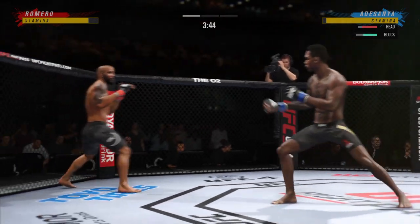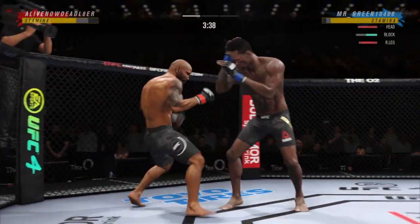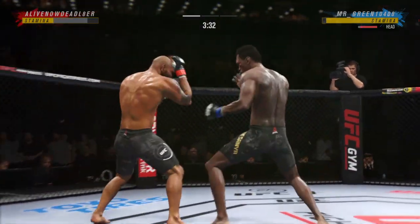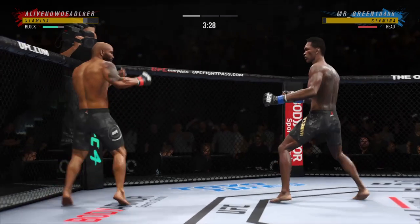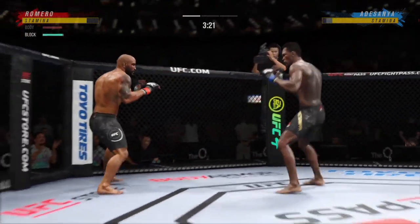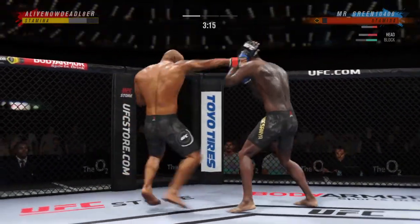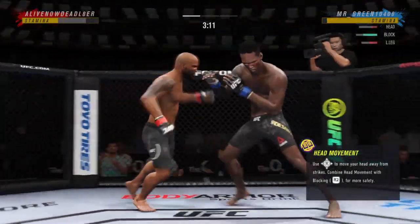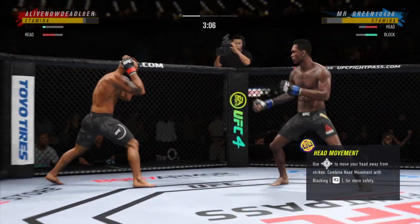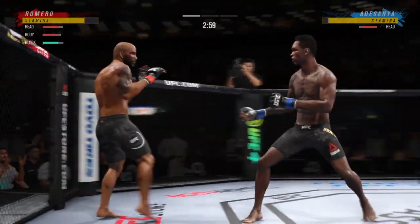I mean, he just captures your imagination from the walkout to the entrance, when he's in the octagon, the fighting style. He just kind of has that thing that makes you want to stop and stare at Israel Adesanya. Oh, nice jab. It almost looked like he went limp there for a second. Nice 1-2 there. Oh, left hook to the head is blocked. Planted and fired there. Landed to the body.